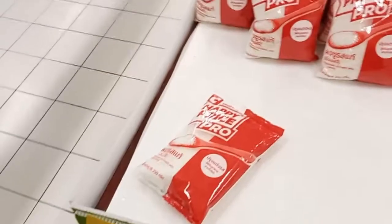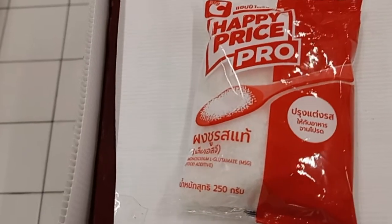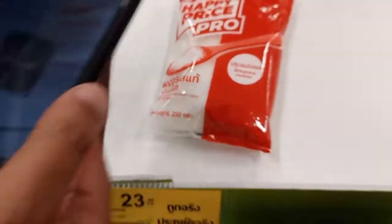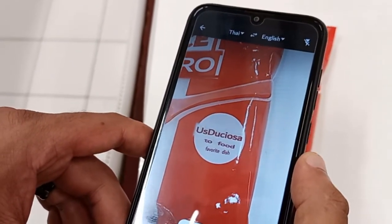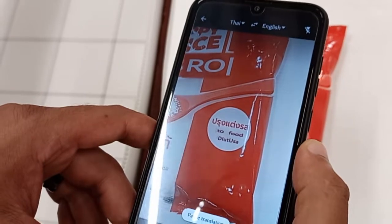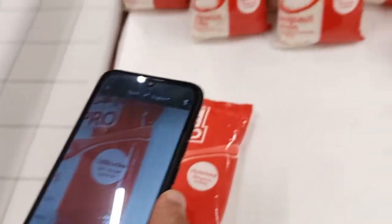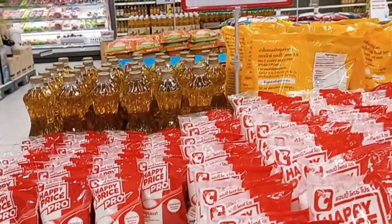Yeah. So here we have a packet of, we think it's salt, but we're not sure. Yes, because nowhere on the packet does it say anything. It says, but it's all in Thai. Yes. So we got this great translator app that we normally use. So let's see. Okay. And as you can see, the translator app is not so accurate as well. Yes. So these are one of the struggles of living in Thailand and not speaking or reading Thai. Yes. Okay, so I think we need to get some salt, so we'll rather get it from the spices section. Okay. So that we're sure that we do get the right product.